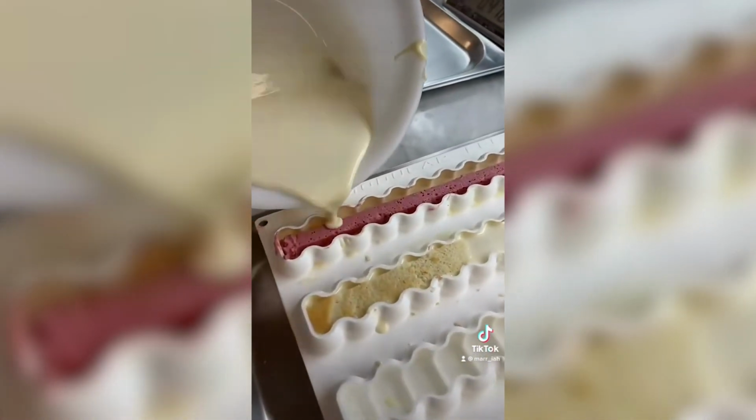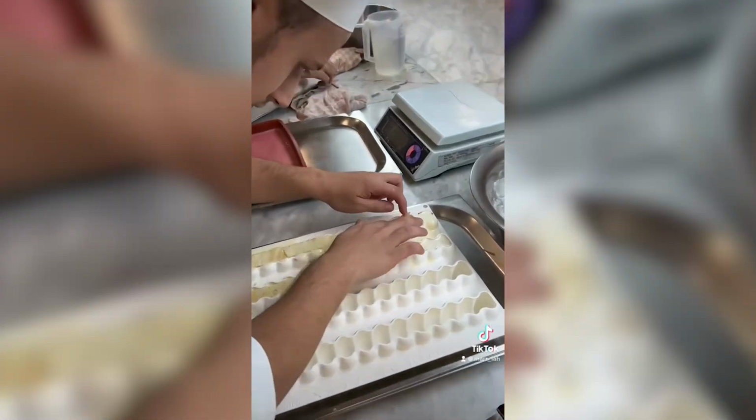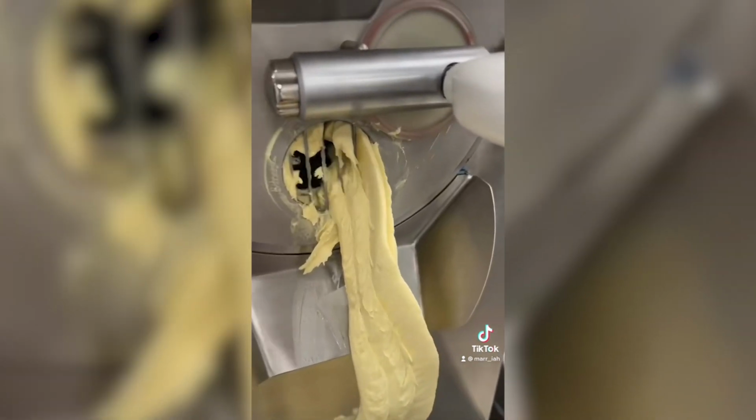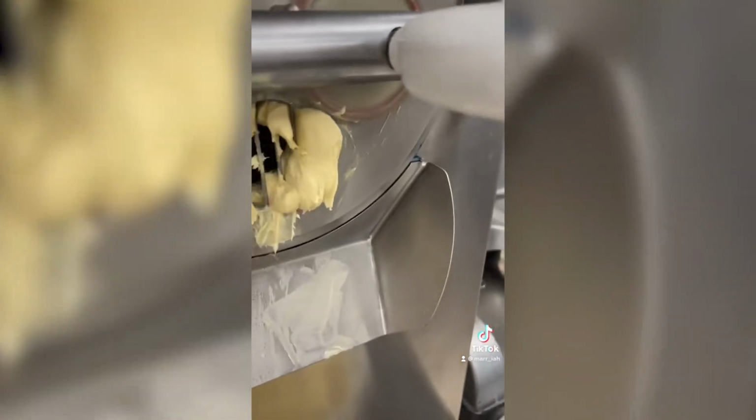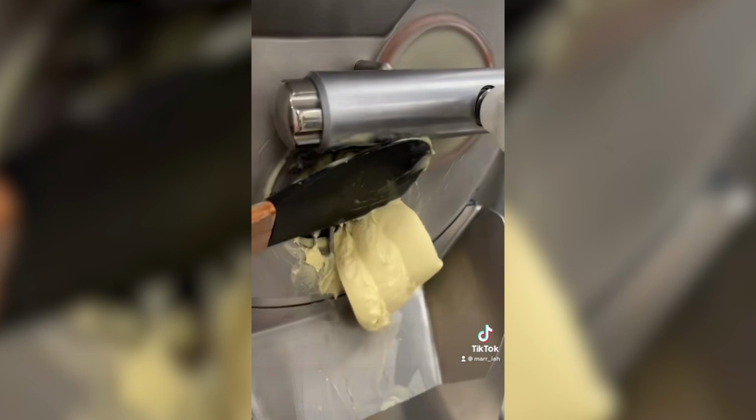And here he is filling it up and then pouring some more of the mix over the top. And we just let that set in the freezer. We're also adding a sponge base at the bottom. Then we also prepped some banana ice cream, and here it is straight out of the churner.